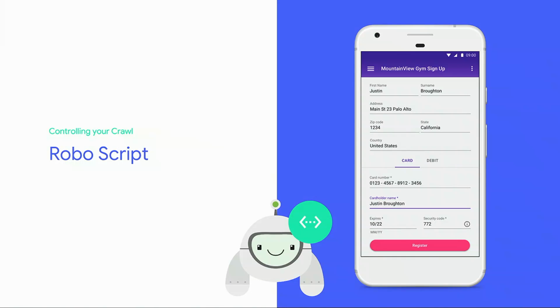So this is where Robo Scripts come in. These are another new feature. Robo Scripts provide guidance to our crawler to get past a complicated part of the app. They take the form of short, scripted sequences of actions recorded as a JSON file.